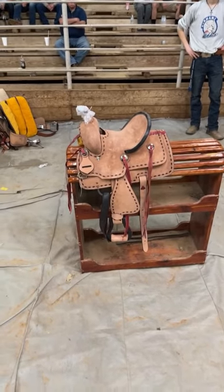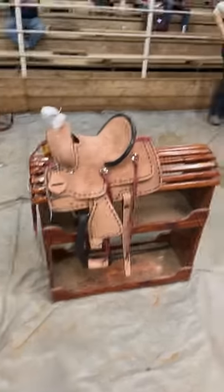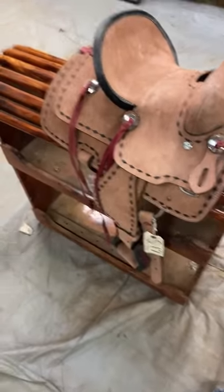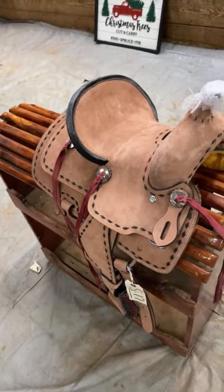We got a little 10-inch. This is S17. It's a little buck stitch 10-inch seat. Now, brand new, never been on a horse. Here we go, 175. The big one.